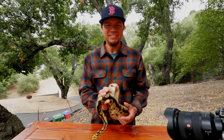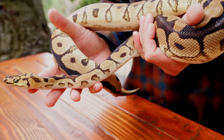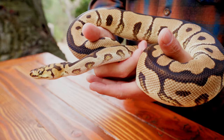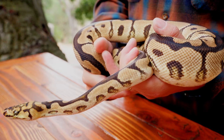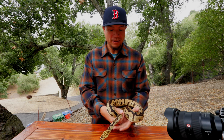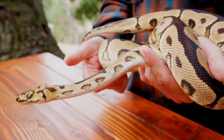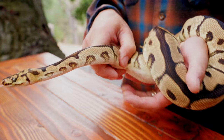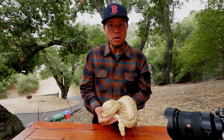I have decided and determined that I am absolutely terrible at identifying Orange Dream in any kind of ball python combos. And we'll see more of that as I share this clutch with you. But he's supposed to be an Orange Dream spot nose clown. Looks like a really, really nice spot-nose clown to me. Again, me and Orange Dream are just incompatible or something. I don't know. I just can't see it. I need help.